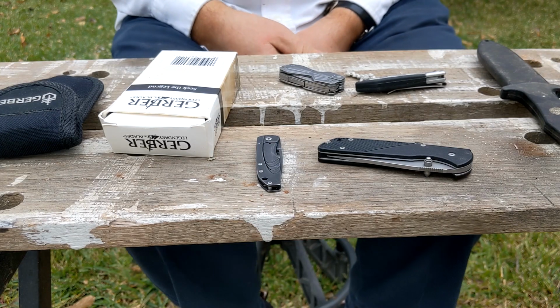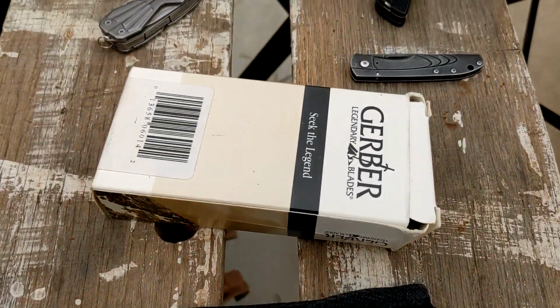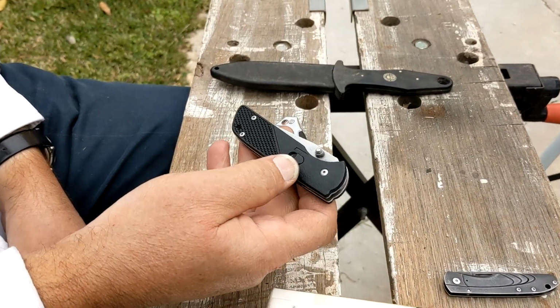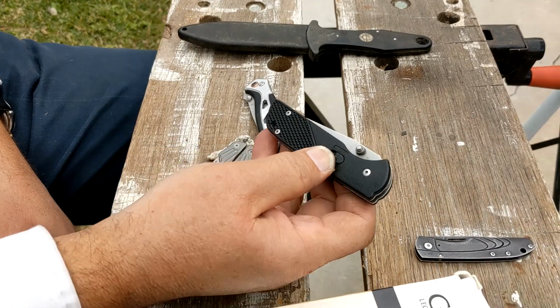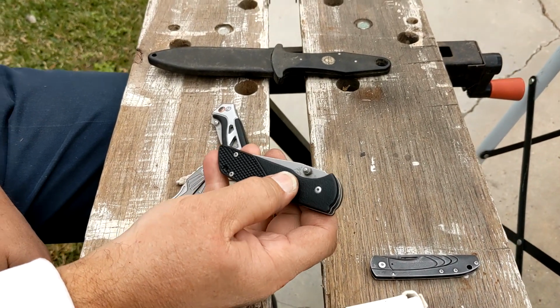I was looking through my knives. I have quite a few Gerbers that I've just picked up here and there. I'll start with my newest acquisition. Had to bug out, did a video on that, bug out knives, and my sister-in-law gave me this.